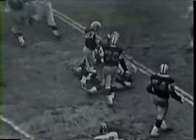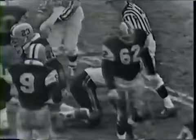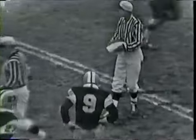Kicking into the wind. Hangs up there. Morris takes it on the run at the 22. He's back to the 26-yard line with 4 or 5 Tiger Cats down to stop him there. Sepatelli, the first man through.